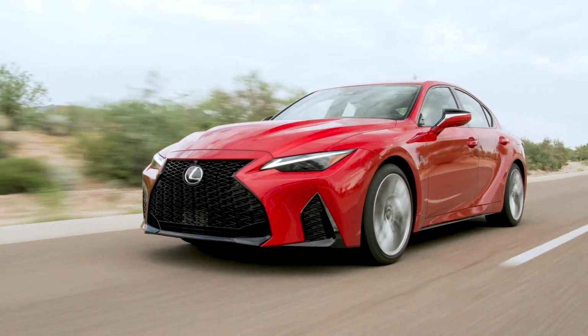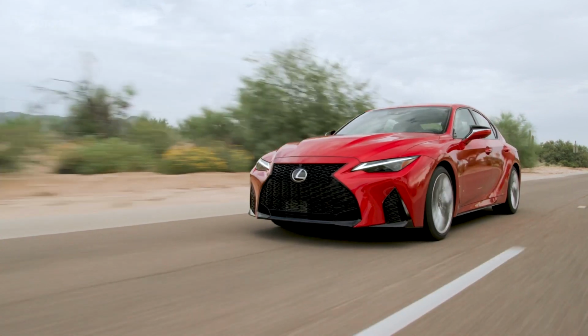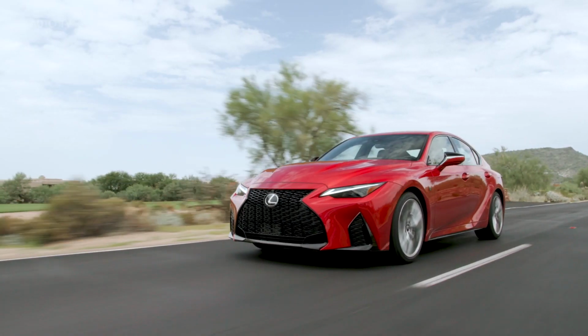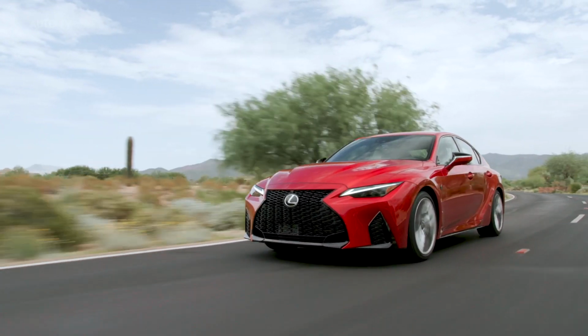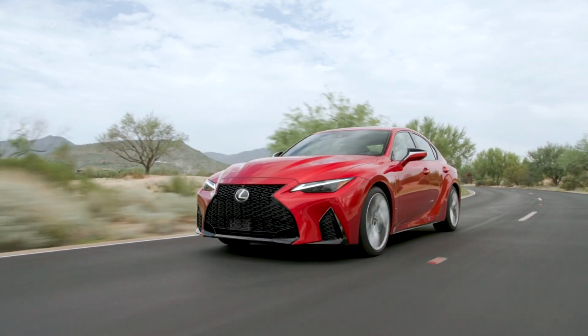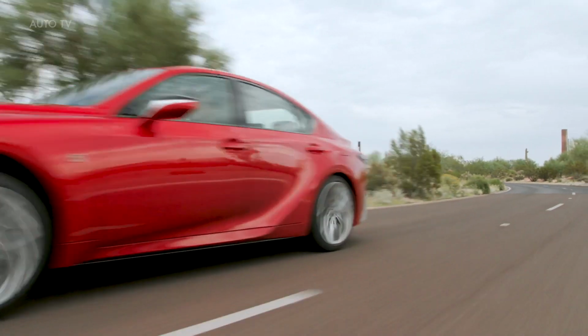A new premium package is now available in IS500 and IS350 trims, and it adds 19-inch wheels with either all-season or summer tires and door jamb protectors for the front doors. On the IS350 model, the memory package adds memory settings for the power-adjustable steering column, exterior mirrors, and driver's seat. That model can now also be ordered with a power rear sunshade.